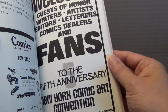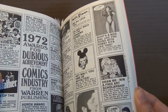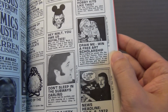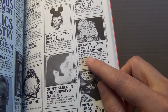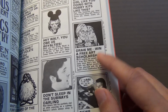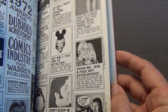And look at this. This is the 5th anniversary of this big convention. So it's been around for 5 years. Little tidbit. I'd like to know the answer to this question right here: How many times is Roy Thomas in the book? I can think of at least 2 books that there was a drawing of Roy Thomas in there, but for those that know the answer, let me know.